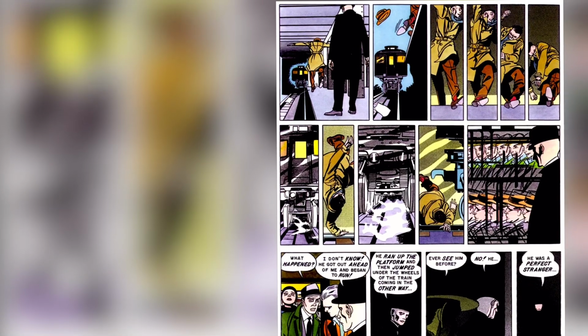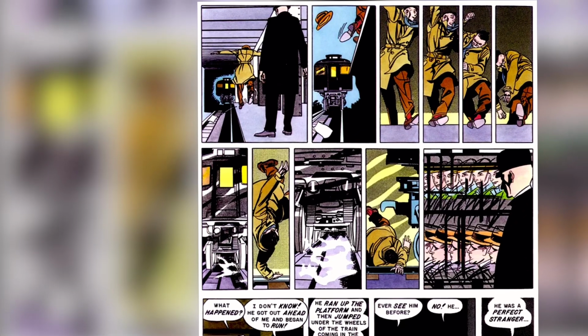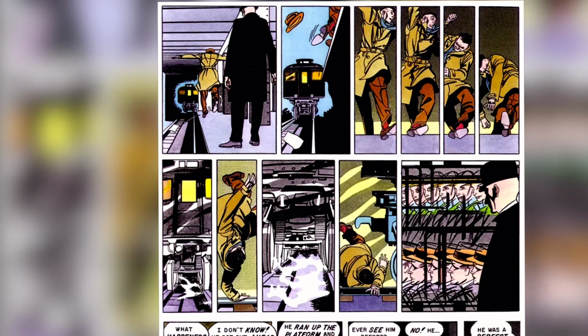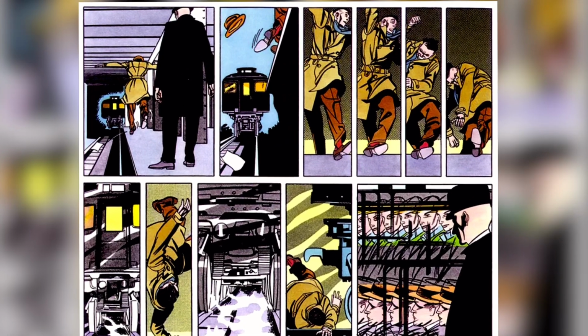And there's one page in particular where he just changed the game and did things differently. It's in this panel right here where Bernard Krigstein decided to show the officer as he falls onto the train tracks in a frame-by-frame sequence. This gives the reader a feeling of slow motion movement, like if you're watching a movie.